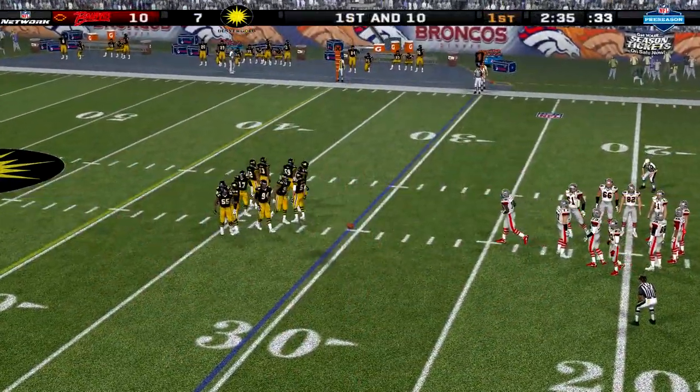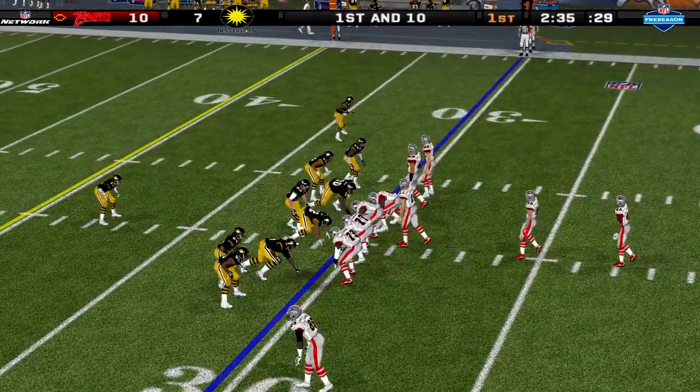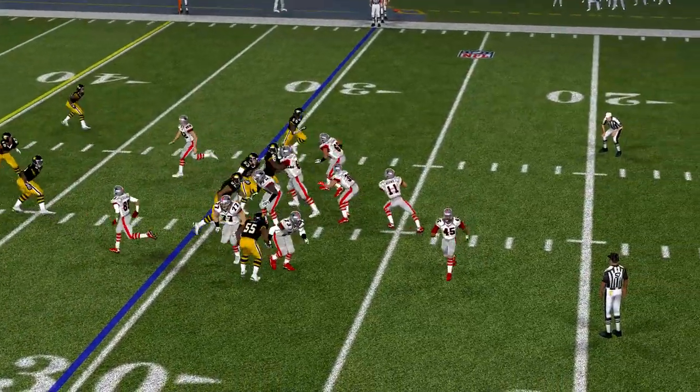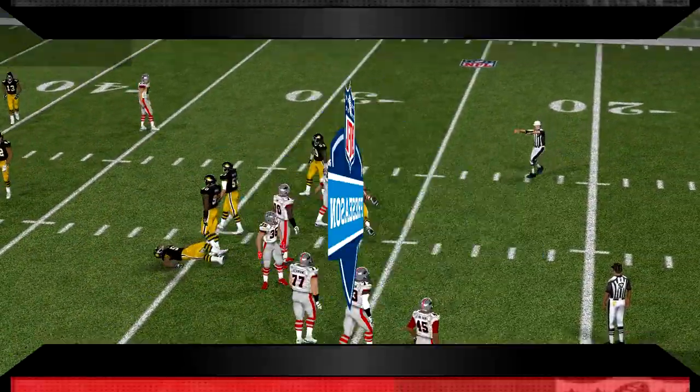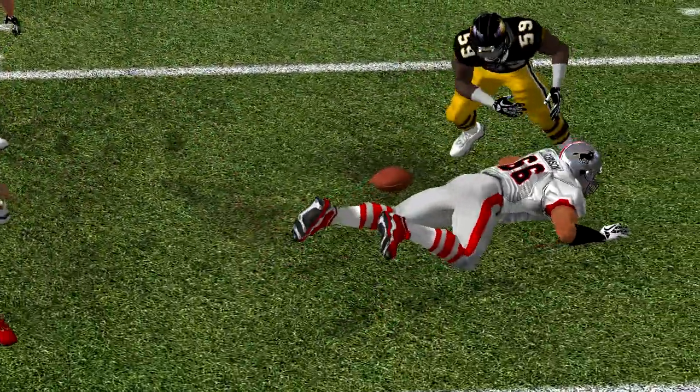They'll take over at the 30-yard line. First and 10. Williams lines up behind his fullback. It's a blitz. Sends this pass out of play. He didn't want to risk an interception and decides to throw it away.